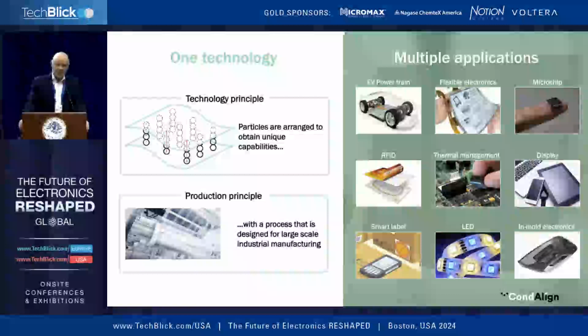So for the resin or polymer, we use an acrylic-based PSA. For the conductive particles, we use silver-coated glass. And this process is very well suited for high-volume roll-to-roll manufacturing, which makes it a very efficient, cost-efficient and time-efficient process. It fits into multiple applications, and there are two different applications you see here.